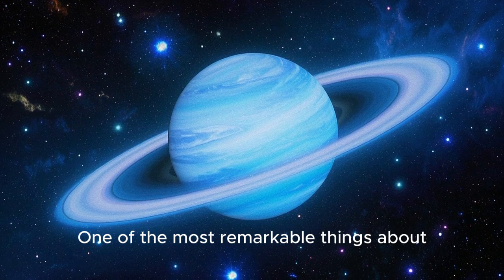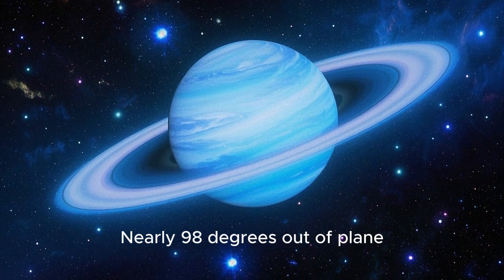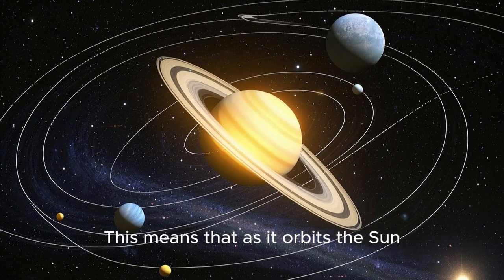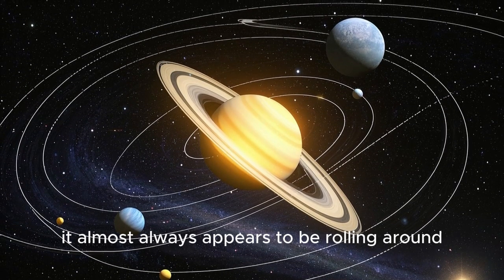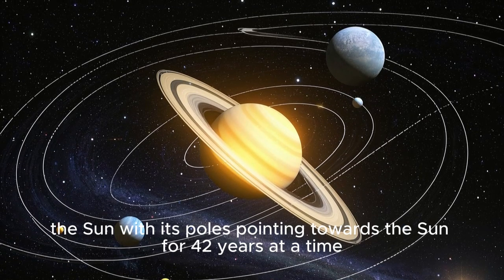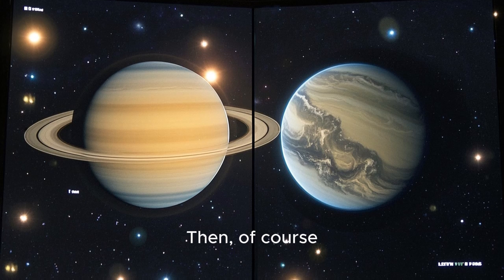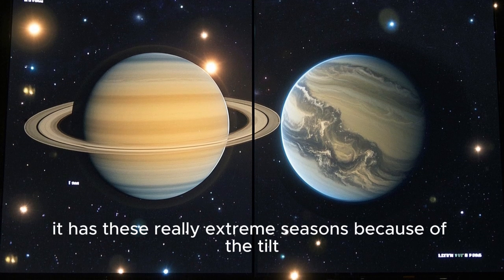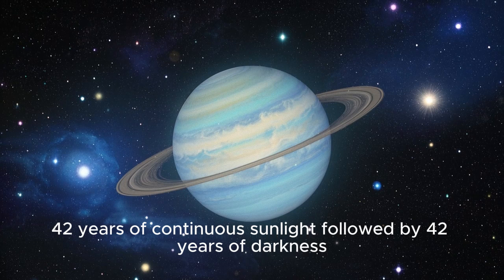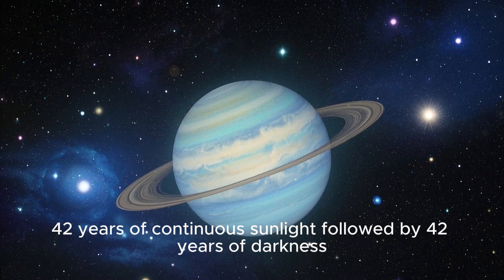One of the most remarkable things about Uranus is its extreme axial tilt, nearly 98 degrees out of plane. This means that as it orbits the Sun, it almost always appears to be rolling around the Sun with its poles pointing towards the Sun for 42 years at a time. Then, of course, it has these really extreme seasons because of the tilt. Each pole experiences 42 years of continuous sunlight, followed by 42 years of darkness.